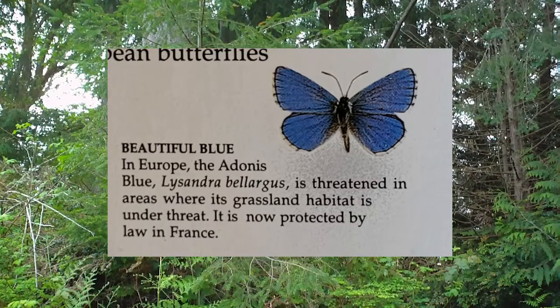and it's very, very pretty. This one is threatened because their habitat is being destroyed. But now they are protected by law in the country of France, so that's good news.